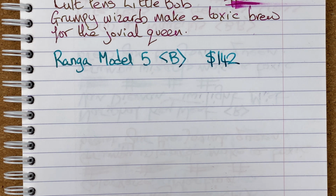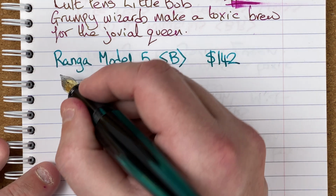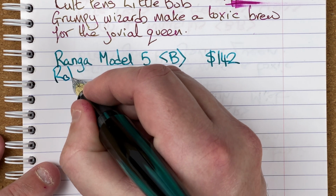Ranga do these group buys. They usually have 1 or 2 a month. They're worth checking out their Instagram page, their Facebook page. Just keep an eye out for that, because the group buys tend to be quite good value. The ink is by Oster.